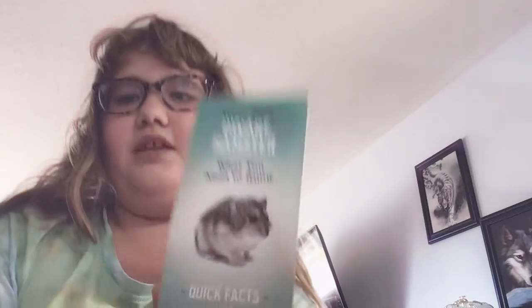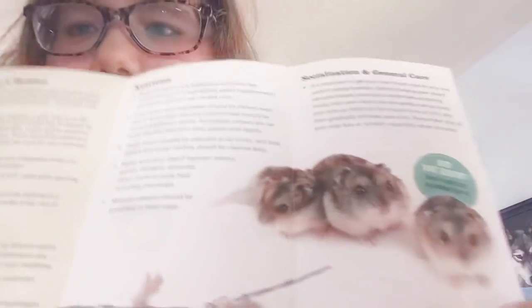The other day we went to our pet store and we bought this. It's a little manual. It has all you need to know about hamsters. I know it's backwards for you guys. But yeah, a bunch of stuff you need to know. So we figured out what foods they can eat. She's coming out the other side of the case on my iPad.